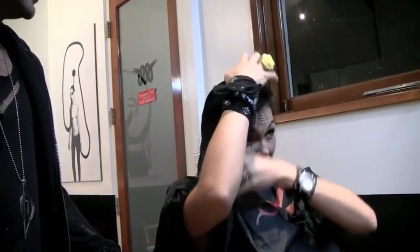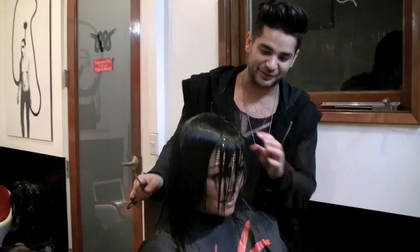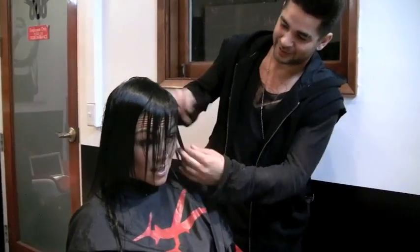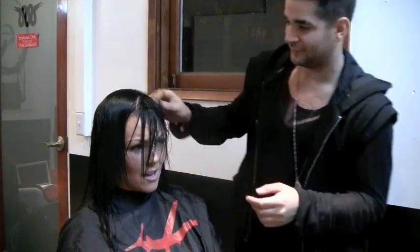Maybe we'll try something different today. I don't know what exactly I want to do. This part feels so thin in the back. I like it longer because I've been working so hard to grow it out for years. And I kind of like these longer. I think we cut it that way. Just freshen up the shape. Keep everything, I like what you're doing. You just tighten up the layers. Yes, let's do that.